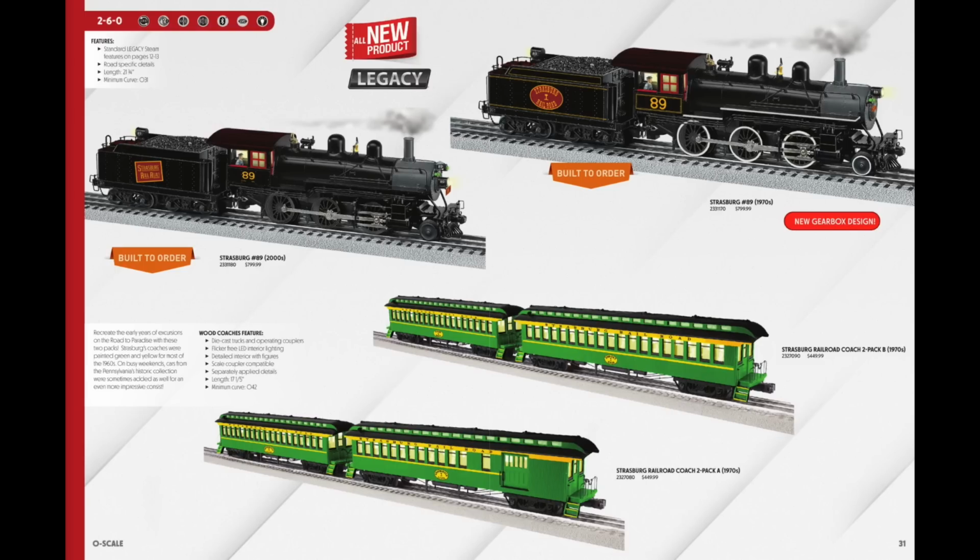And also, this doesn't have a lot of cool features. It doesn't have whistle steam. It doesn't have a swinging bell. It basically just has Legacy, and that's it. And so, although I like it, ultimately, like I said, it got cut. But who knows? Maybe I'll add one later on down the road.